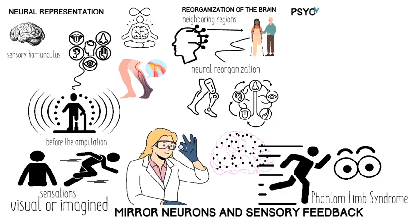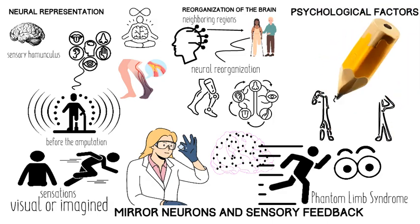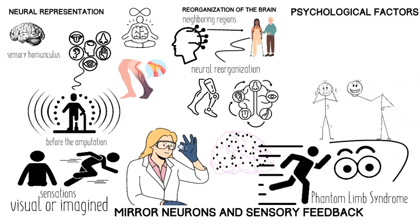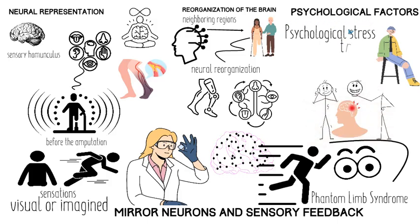Psychological factors. Emotional and psychological factors can also influence phantom limb sensations. The experience of loss and the adjustment to life without a limb can affect how the brain processes sensory information. Psychological stress or trauma related to the amputation can sometimes exacerbate phantom limb pain or sensations.